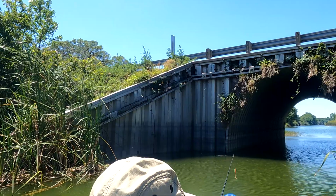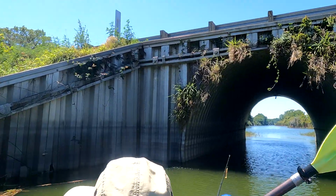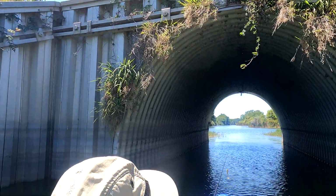This short little tunnel is the only waterway that connects the eastern and western sides of the park together.